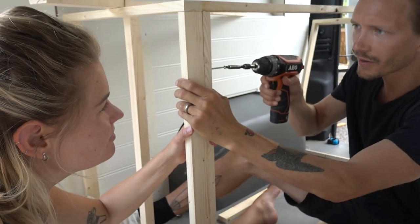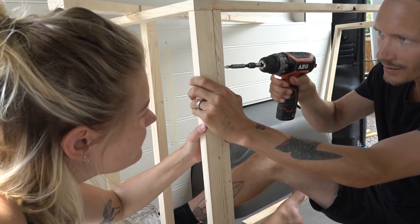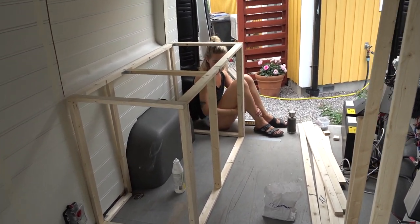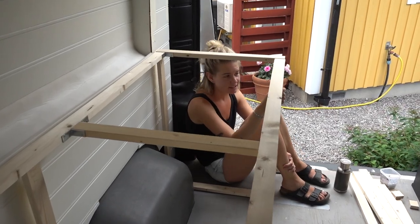Okay, great Mario count in this episode. There we go. Okay. That looks like 1/3 of a bed. Yeah, we made a box. It's huge. It's for you to sleep in.